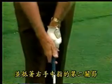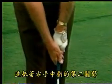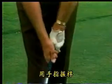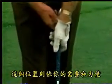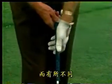and the club will fit in the second joint of the middle two fingers of the right hand enough to put the club in the fingers to allow flexion in the wrist. Now, this position will vary as to your needs and your physical strength.